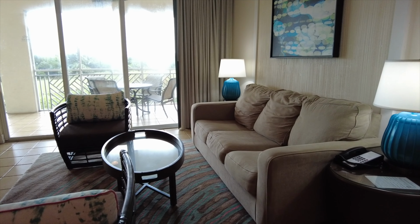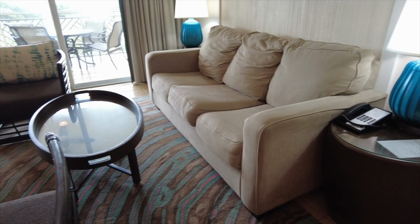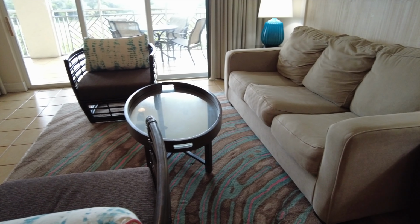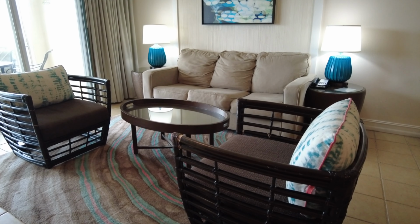Now moving into the living room area here, there is a pretty good sized sofa there that also, like I mentioned, does pull out into a queen size bed. 2 pretty big chairs, some side tables, some lamps, some nice artwork on the wall here as well.